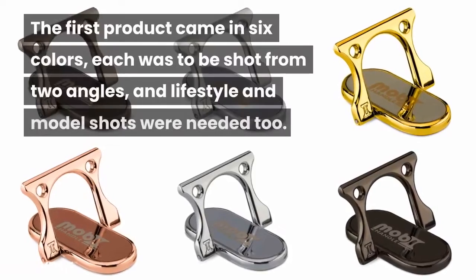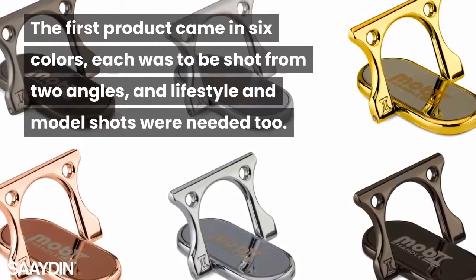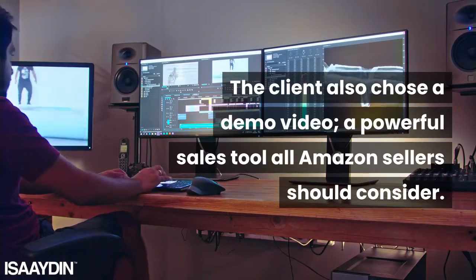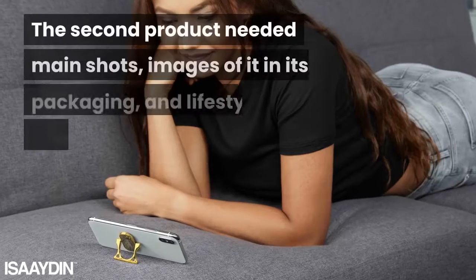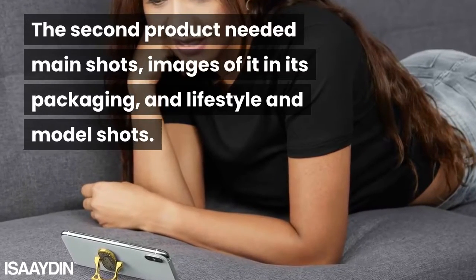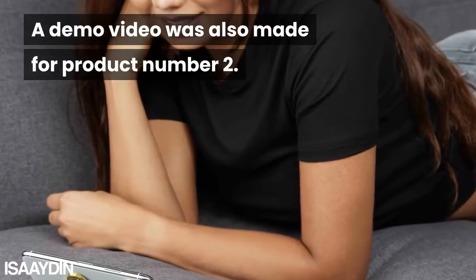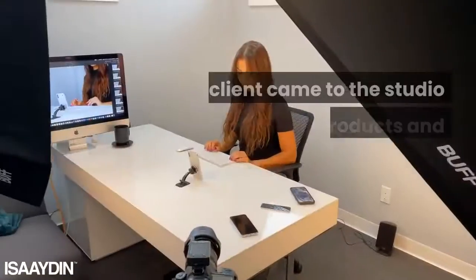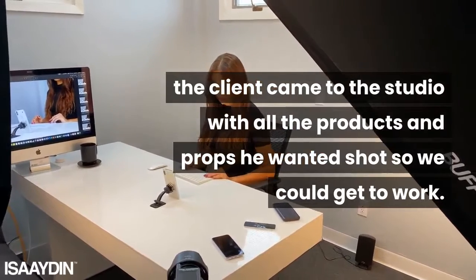The first product came in 6 colors, each was to be shot from 2 angles, and lifestyle and model shots were needed too. The client also chose a demo video, a powerful sales tool all Amazon sellers should consider. The second product needed main shots, images of it in its packaging, and lifestyle and model shots. A demo video was also made for product number 2. Once the finer details and the client's requirements were nailed down, the client came to the studio with all the products and props he wanted shot so we could get to work.